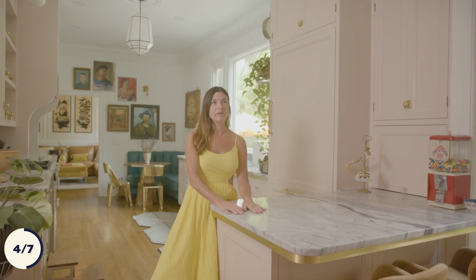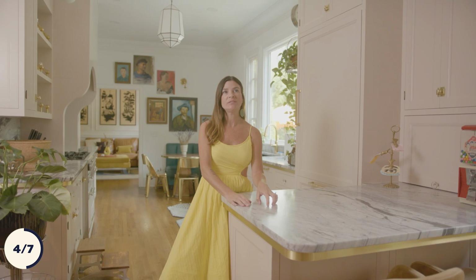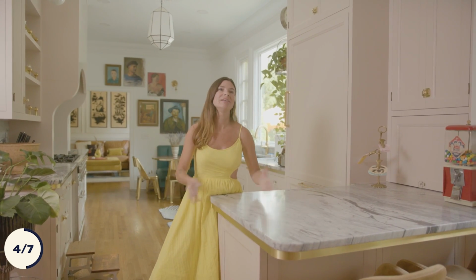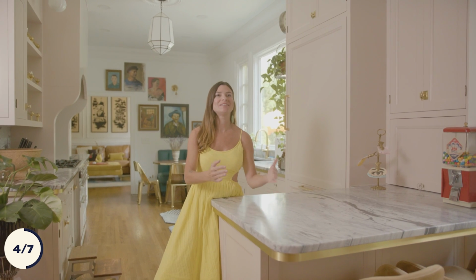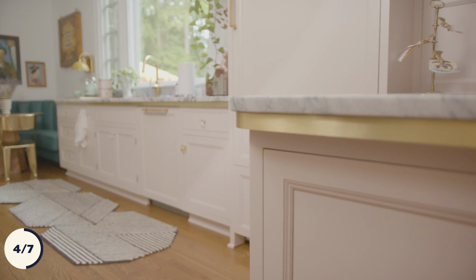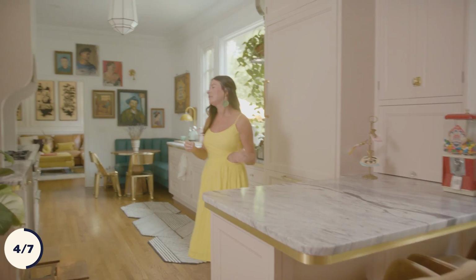I think when it comes to working with color, you have to be really intentional about how you use it so it doesn't go overboard and feel like preschool and color explosion. So it's nice to have these quiet moments, like the pale pink of the cabinetry. And then it kind of jazzes up a little bit with the art.